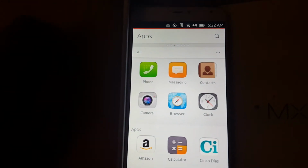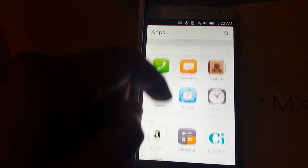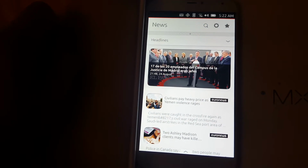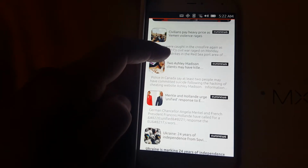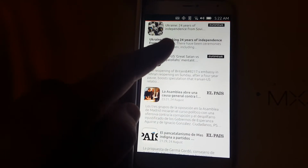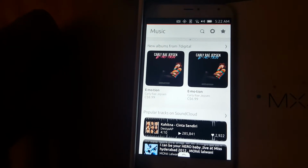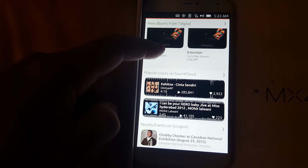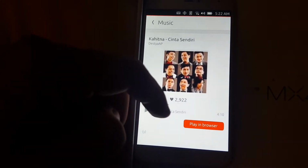Apps. Just built-in apps here. I haven't actually installed anything extra. News. Okay. Guess I could do with a little bit of customization to make that news relevant for me. That looks like a complete load of random stuff. Music. I'll just play some music. Does that work?